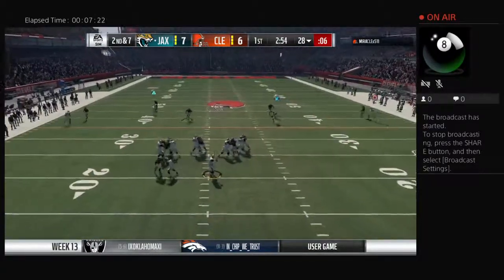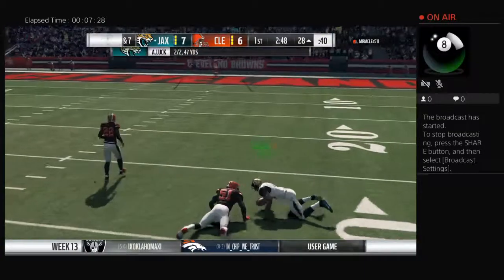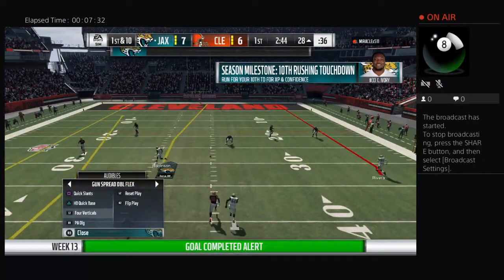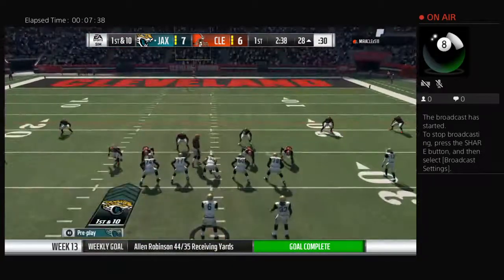They'll fake the handoff. Now Luck. He's going to let this one go deep. And that's caught inside the 30. And he takes it all the way down to the 28-yard line. A big third down play there for the Jags. 44 yards.